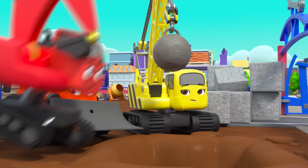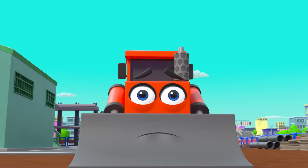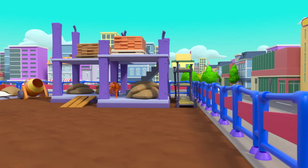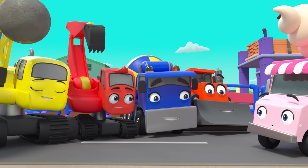Did he reach the ice cream van? Ah! A lion! This must be the zoo! One last go. They're going to knock the fence down together. Go, go, go! They did it! Well done, everyone! And there's Iggy the ice cream truck. Finally, they can get their ice cream.